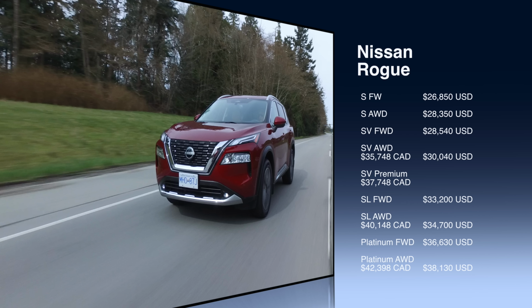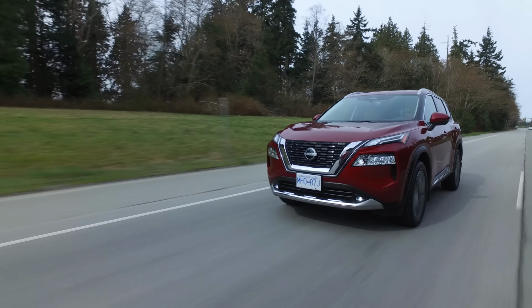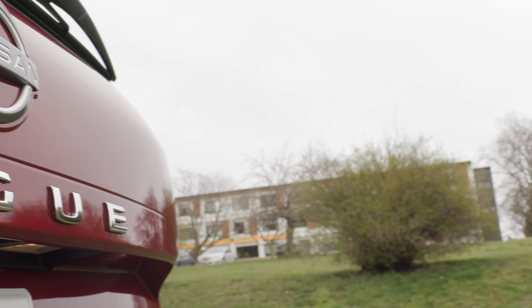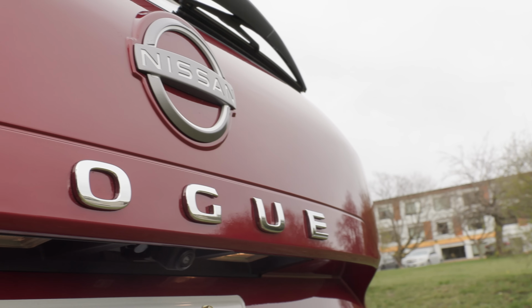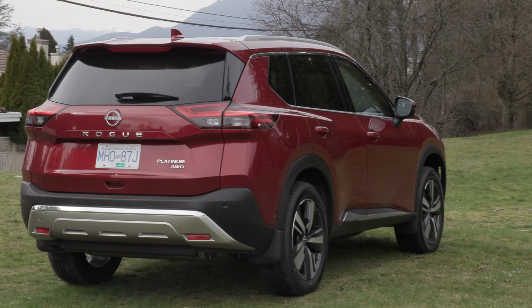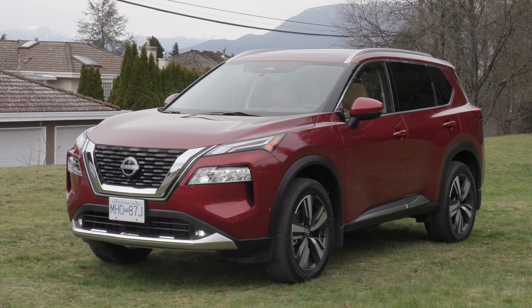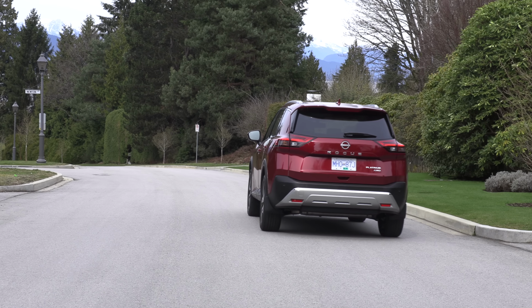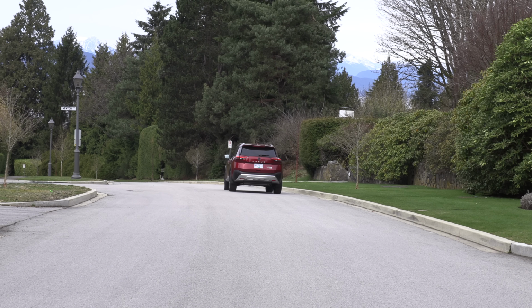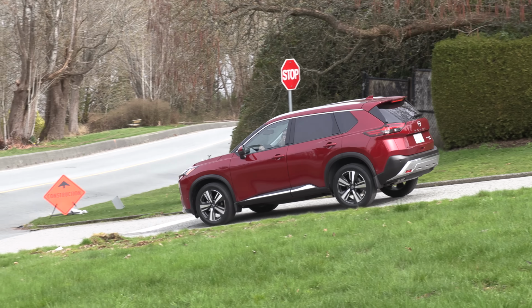The first all-wheel drive in Canada is just under $36,000 and just over $30,000 in the US. The most expensive model that we have here is just over $42,000 in Canada and just over $38,000 in the United States. J.D. Power has not yet rated this new 2022 model, but gives last year's model a reliability and quality score of an impressive 84 out of 100. CarEdge states the Rogue will retain 50% of its value after 5 years.